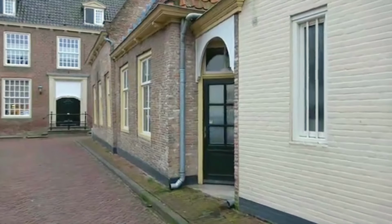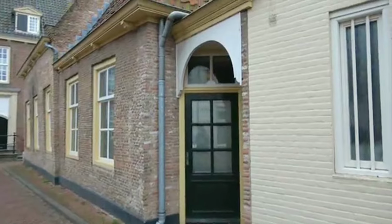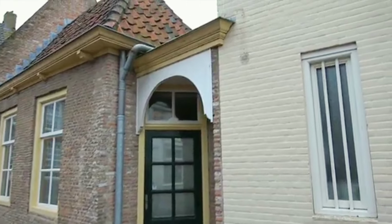Wow, that is beautiful. I mean, look at this little doorway here. Oh, cute. Very Dutch, I must say.